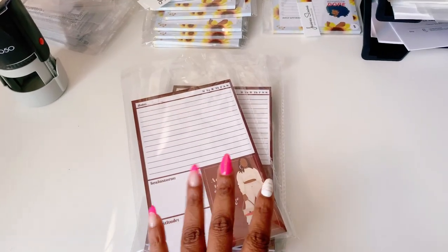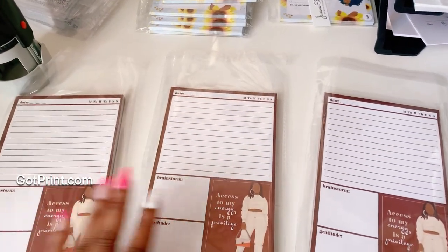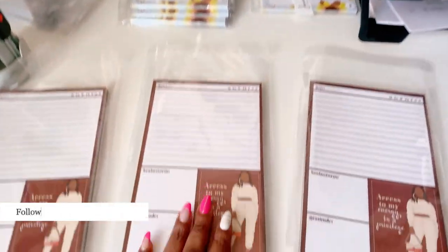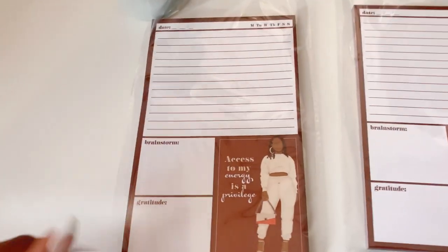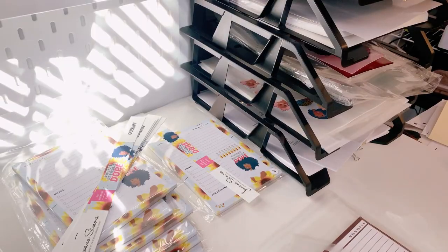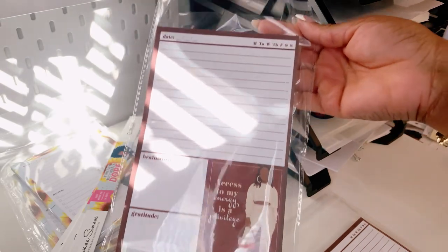Okay, so these are the notepads that I ordered from gotprint.com, and they're 5x8, so they're an inch taller than these ones. I prefer this size, the 5x7s. And so, hold on, let me set this up. All right, so here is the notepad. I think I named it Energize.